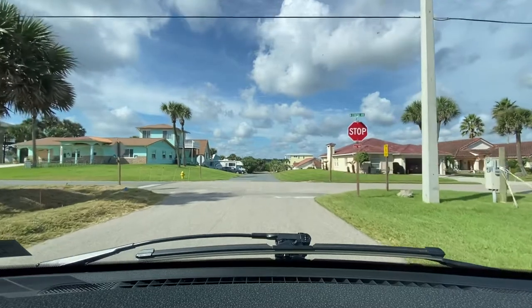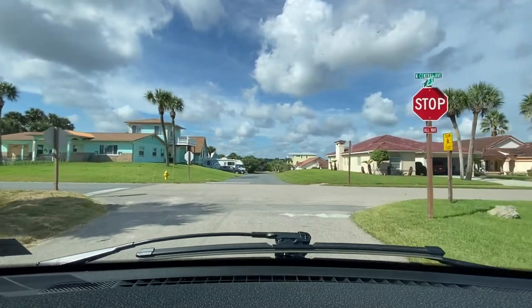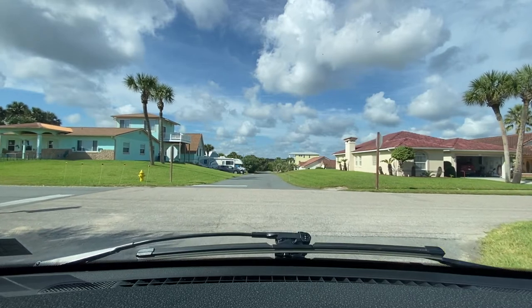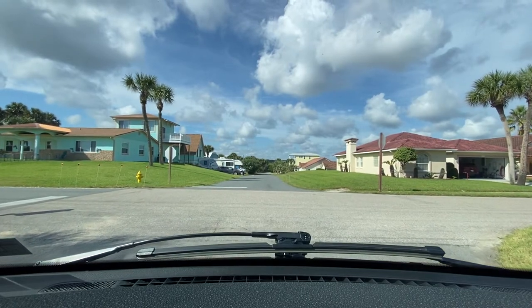All right, we're on Central Ave. This is... looks like no outlet in front of us too, but I think it turns.